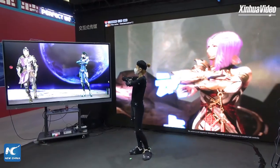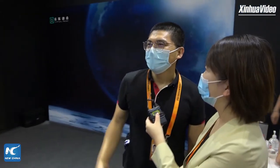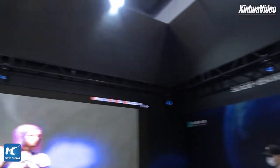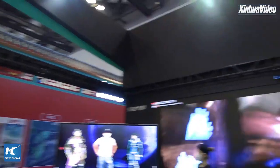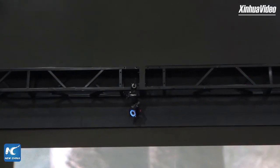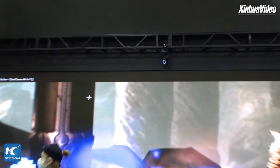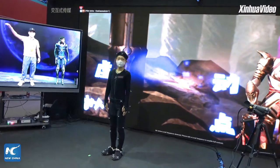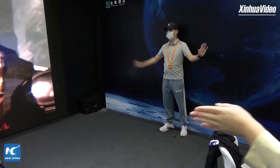So what are we going to see on the screen? Oh, this is our new technology. It's including the OptiTrack system and the 5G, fifth generation, and the real-time engine. So you will see three of them on the screen. Yes, there is one real person here, and two digital characters. And the one is standing here. This picture is captured by this camera.